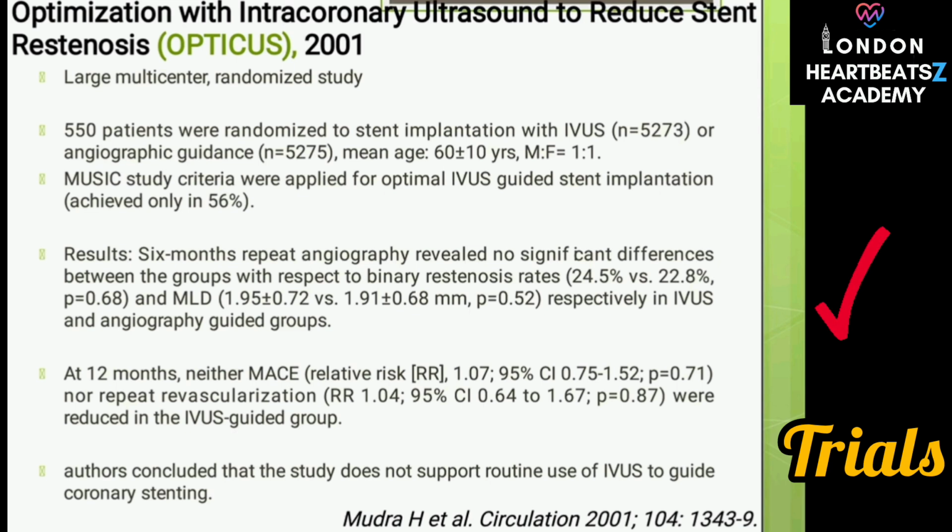What about longer term? At the 12-month clinical follow-up, there was also no significant reduction in major adverse cardiac events, MACE, or in the need for repeat revascularization procedures in the IVUS guided group compared to the angiography guided group. No benefit seen at 12 months either. Correct. Based on these findings, the authors of the OPT-CUS study concluded that their results did not support the routine use of IVUS guidance for all cases of coronary stenting with bare metal stents.